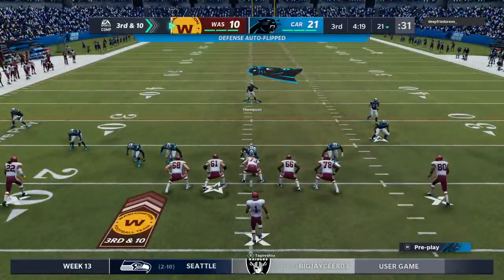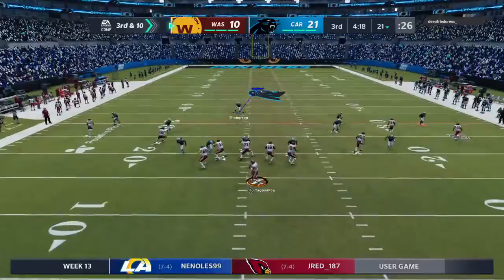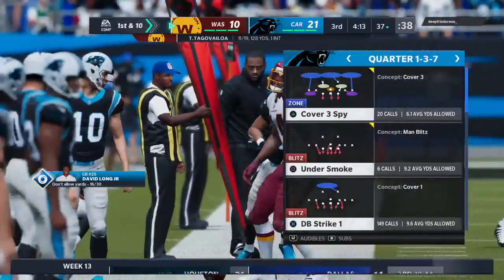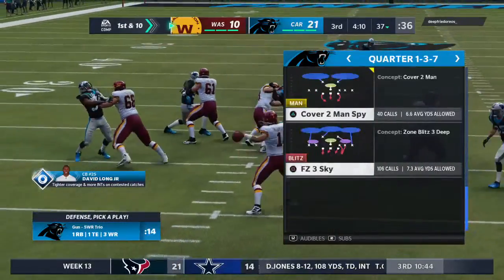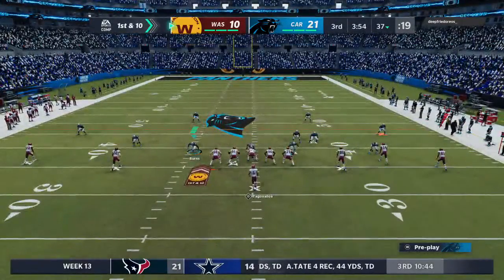Pressure in his face. Coverage downfield has been tight. That led to another incompletion. This defense, they're exactly who we thought they were coming into this one. And Pascal's got it. And they're able to get this one across the 35. They give him 16 yards there, and it's a Washington first down. Line of scrimmage, the 37 on 1st and 10.